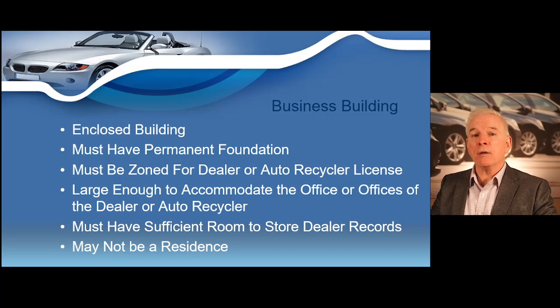You will be required to have an enclosed building with a permanent foundation. The location must be zoned for either a dealer license or an auto recycler license. And this is an especially important component. So let's talk about it for a moment. One of the most important things you can do before you rent, lease, or buy a building to start your dealership is make sure it meets local zoning requirements for a used dealer's license.